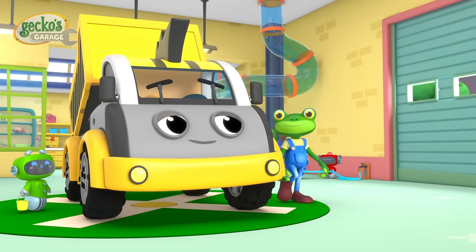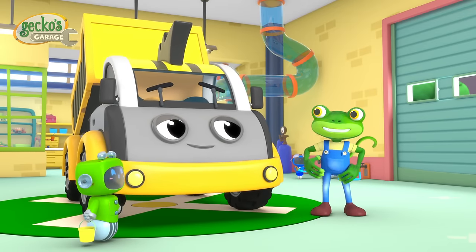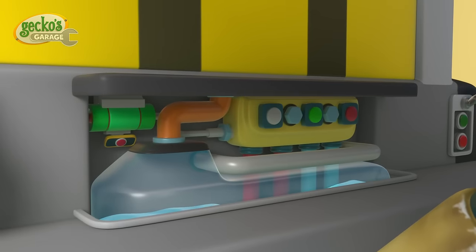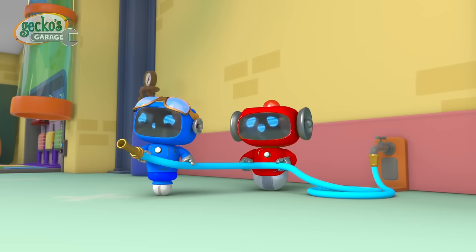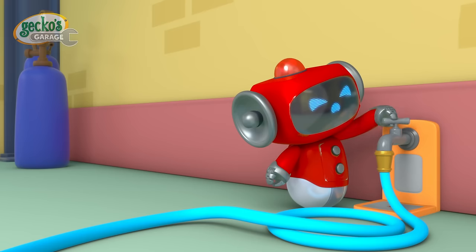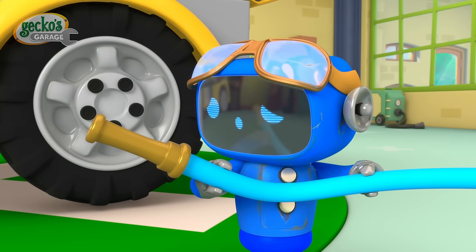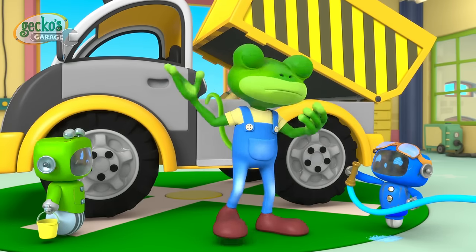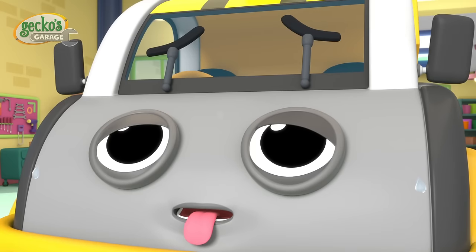Hello, everyone. We're busy today. It's really important we keep Dylan's water levels topped up to keep his engine cool. Ready, Mechanicals? Go, go, H2O! That's not good, Mechanicals. There's no water coming from the pipes.